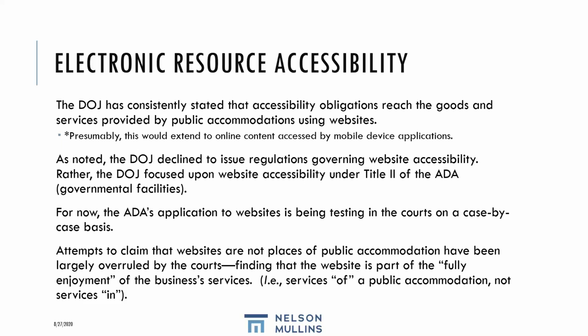So starting with the basic principle that the Department of Justice has consistently stated that accessibility obligations to reach goods and services includes websites. And if it includes websites, I think it's a pretty easy extension to say that would include any type of access to an online account or content through a mobile device. So whether it's purely an app or whatever else, for true mobile banking, that's going to apply as well. As we mentioned, the DOJ never issued regulations governing website accessibility, but they've just followed the access under Title II of the ADA, which relates to government facilities.